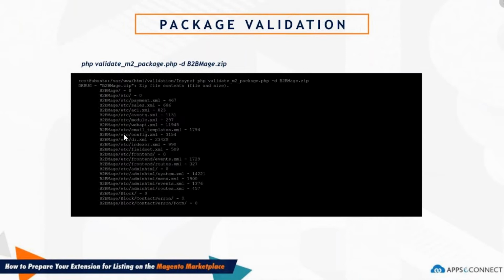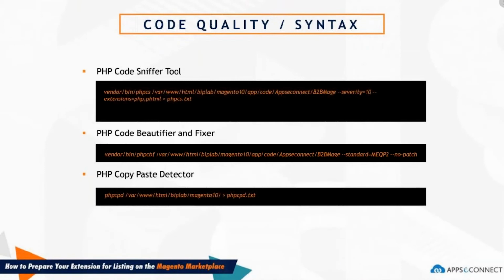Now, the next topic is code quality and syntax. The Magento Marketplace coding standards make use of a custom set of coding sniffs. If the submitted code does not pass a check because of a coding standards issue, a technical report will be generated and sent to the extension provider, describing the issues found and where they are located in the code base. A list of the rule sets used as part of the coding standards review is provided in the Magento Marketplace user guide.